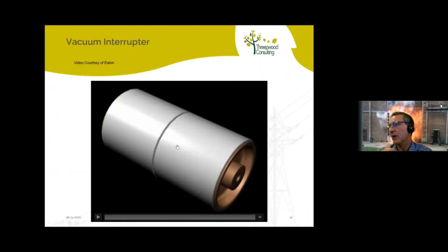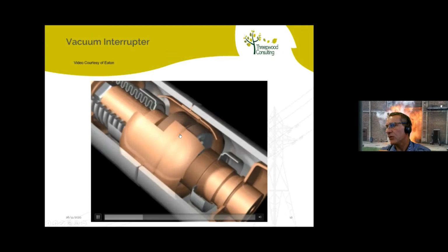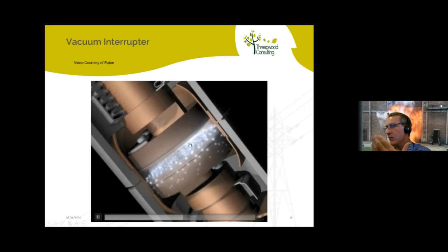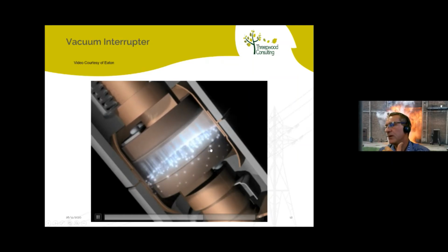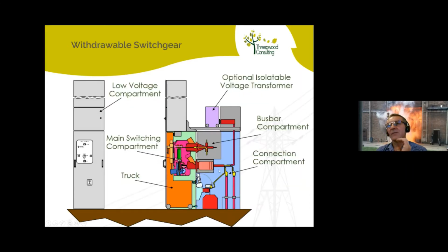But there's no difference. It's not rocket science. We're just trying to keep the arc contained within the vacuum bottle. The vacuum bottle is closed there, it opens, and when it opens we want the arc to remain within, and that's well controlled with the spinning contact, one fixed, one spinning, and that extinguishes the arc. It's fairly straightforward. Now let's look at the various compartments. This is what I used to call a cable compartment, but in IEC standards it's defined as a connection compartment, basically where the cable connects, the main switching compartment and the busbar compartment.